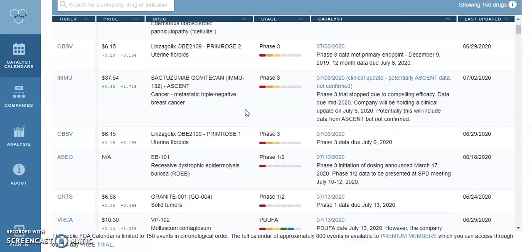And real quick, before we end the OBSV, it actually has two different ones. So this one right here, Primrose 2, and then it has Primrose 1. So it has two different ones to look at. So keep an eye out on both, actually. And they're both tomorrow, phase 3 data on both.